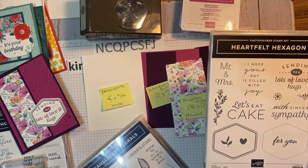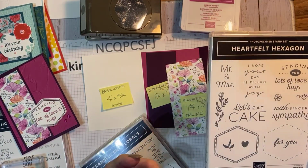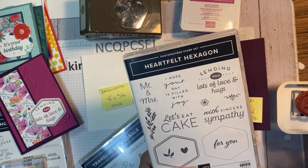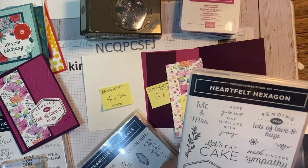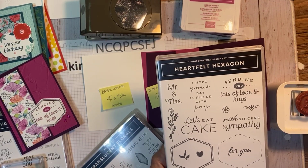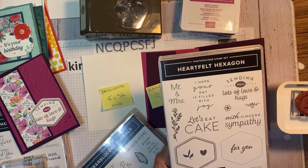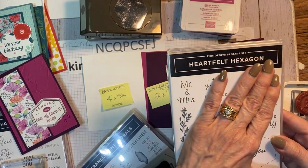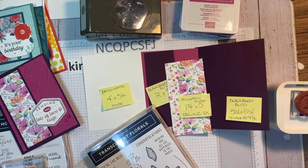It just means Stampin' Up! is bringing out more and more products that are not going to be in the mini catalog or the annual catalog. And who doesn't love more Stampin' Up! products? So don't let that scare you. You just need to go to my website, kimdent.stampinup.net, click on shop the products, and then look for online exclusives and all of the new stuff. We've got new products coming out at the beginning of November in a couple weeks. Heartfelt Hexagon is in there right now, as well as the beautiful, delightful floral DSP.